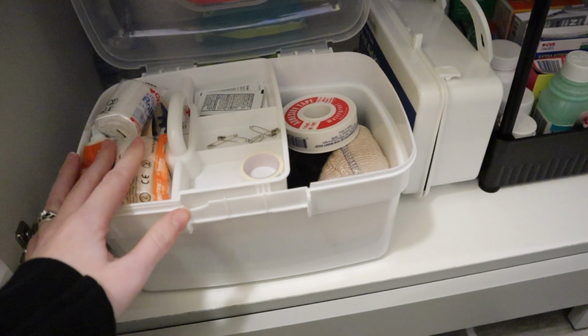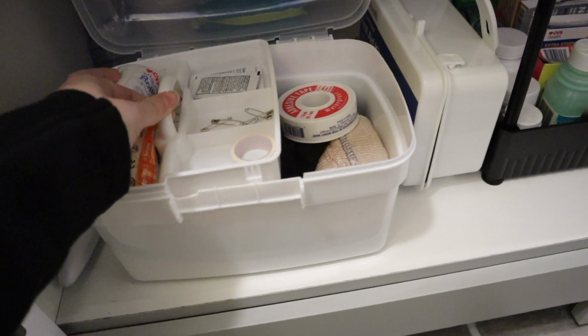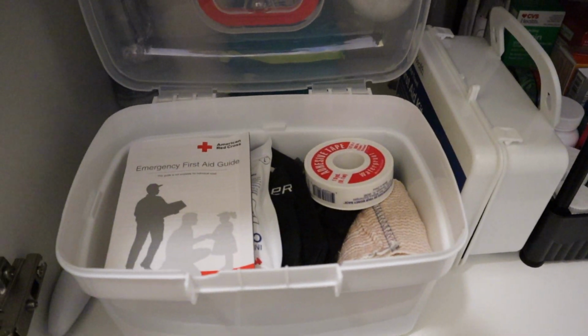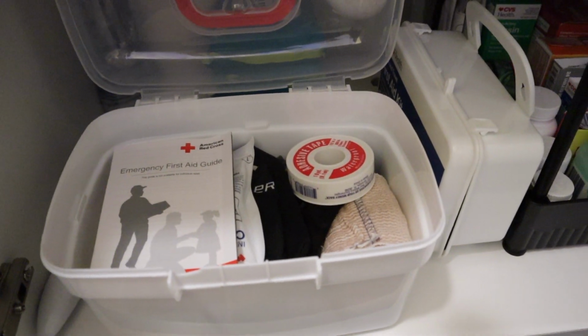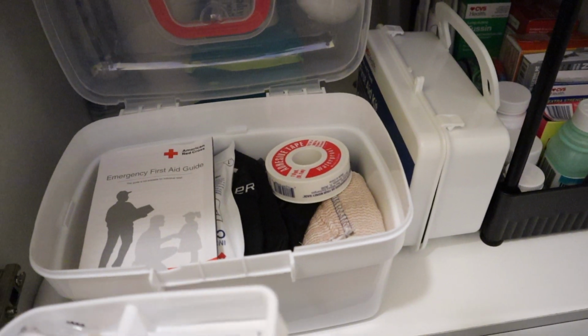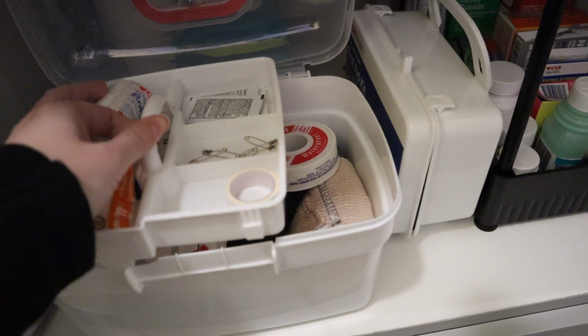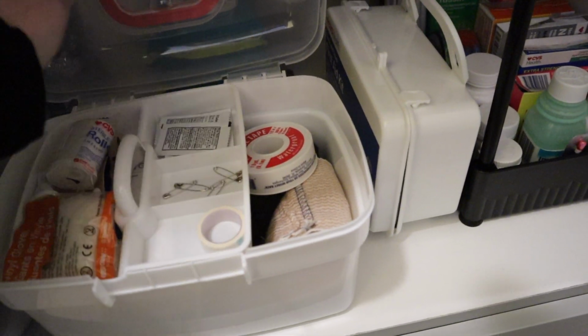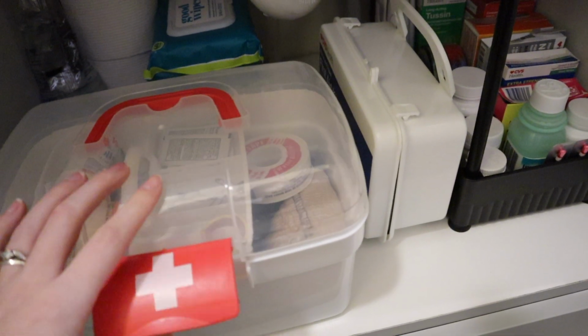So I love this. This is super cute. I have some just little small first aid things, and then an ace bandage, some masks that we've had from COVID. We got rid of quite a few, and then we kept some just in case, you know, we get sick and we don't want the baby getting sick or something. And then some medical tape and stuff like that.